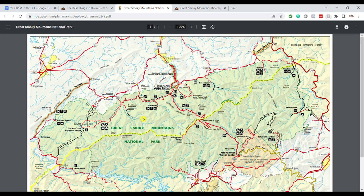The biggest crowds you will encounter during the fall in the Smokies is in the Cades Cove area. It gets so congested and people love to be here in the fall because you can see a lot of wildlife. The trees are beautiful. You have great views of the mountains. So this area gets really congested.